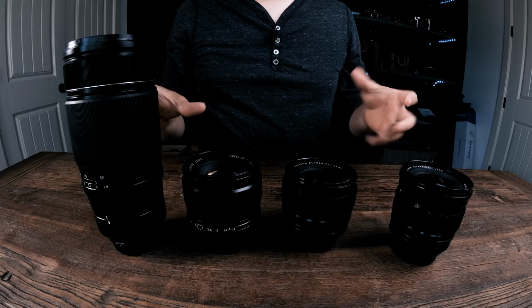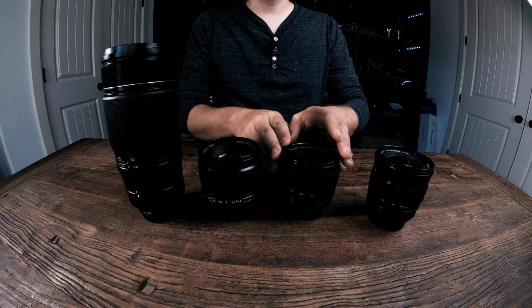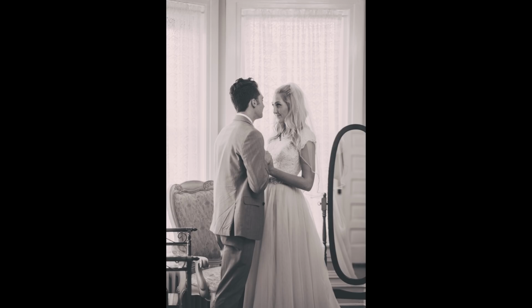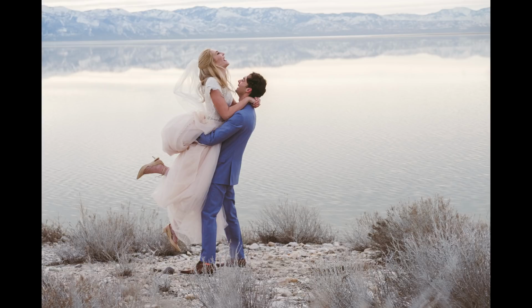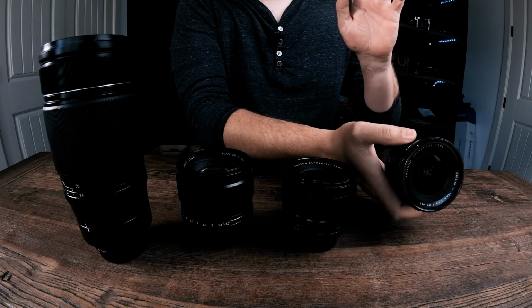The kit I use in a wedding is actually the same kit that I use in portrait photography. If we did shoot more weddings, I'm sure we'd invest in the 16-55 2.8, but we don't shoot enough of them to make that worth it. So I just stick again with the 23mm 1.4 for group shots, the 56mm 1.2 for portraits and low light moments, and then the 50-140 for more flexible portrait shots, all outside wedding work, as well as candid moments with flash photography.